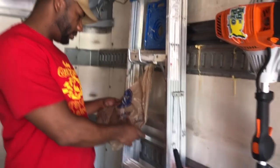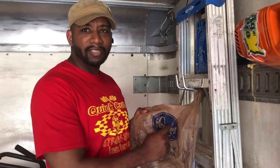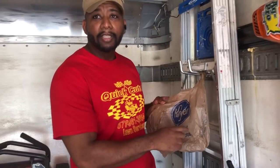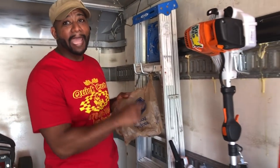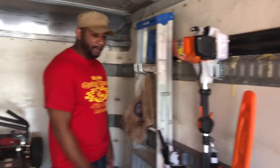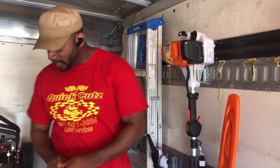This is from Kroger's. You want to grab you a few of them when you do the self-checkout. Grab you a couple of them bags because they come in handy. You think I'm joking? Grab you a couple of extra, double them bags up for something, and they come in handy for a little trash you put in there and everything.